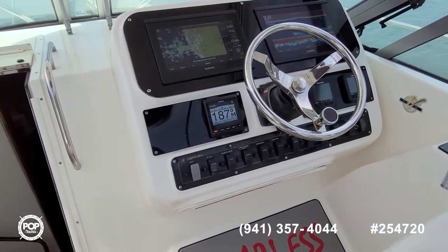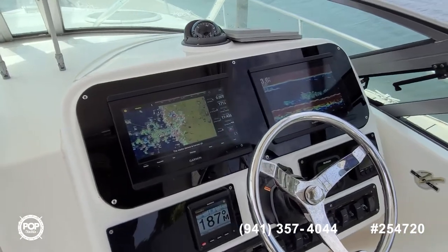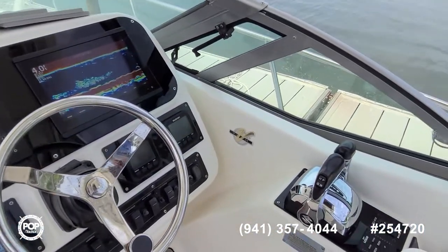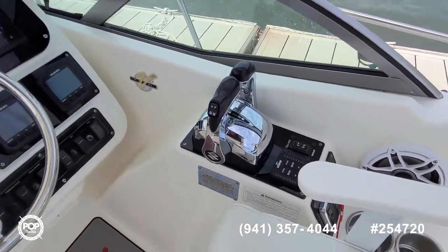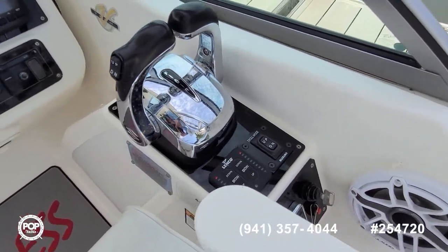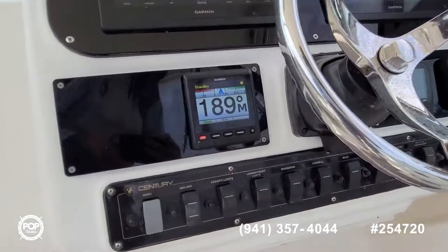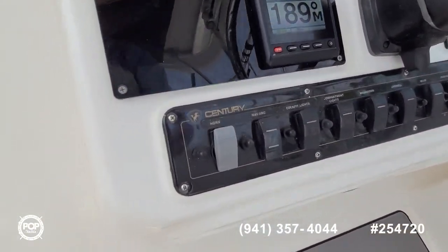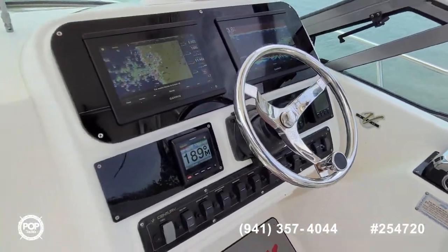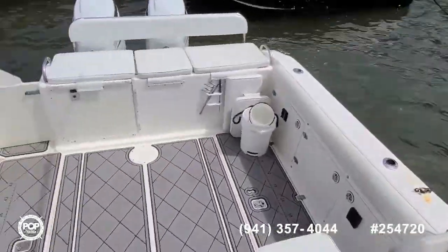All new electronics, nice dual Garmin screens, color and touch. They're linked to radar, GPS, and fish finder. Smooth throttles and shifters, trim tab controls, trolling controls, digital gauges for each motor, and then always nice to have an autopilot system. Easy to reach accessory switches, and then a tilt wheel as well. Great visibility up to the bow as well as the stern.